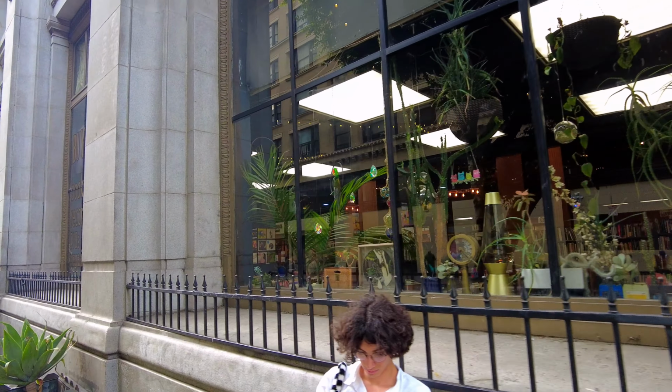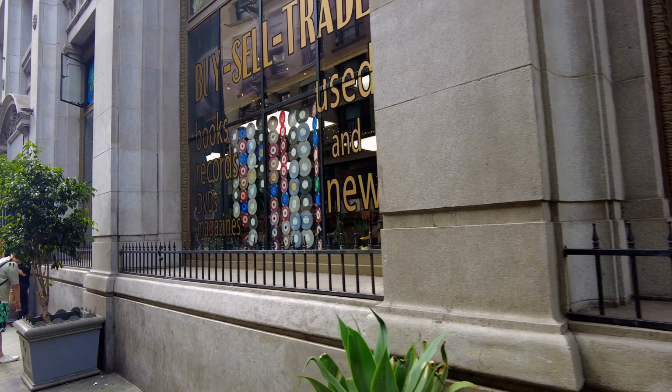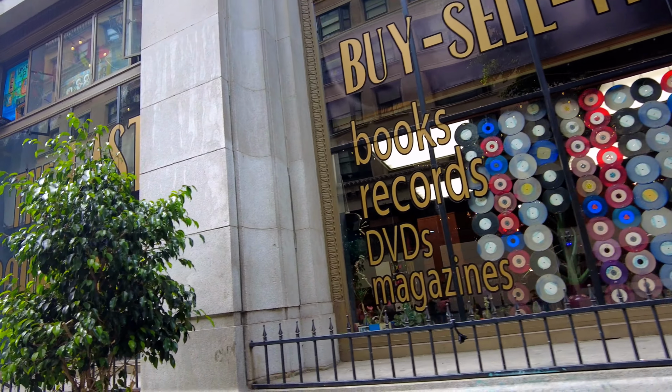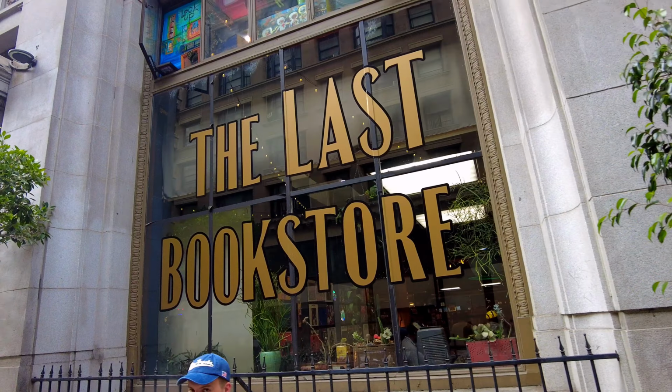Parking near the Last Bookstore in downtown Los Angeles can be a bit challenging due to the area's popularity and limited parking spaces. My advice is to choose some public garage parking that has a flat rate, so that you are free to stay in the bookstore for as long as you like.